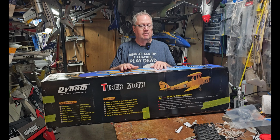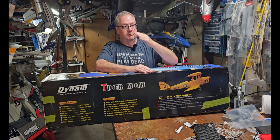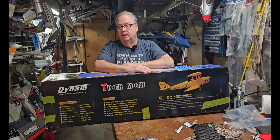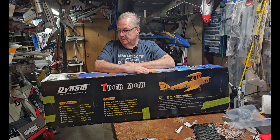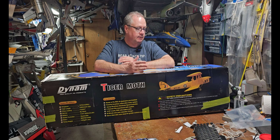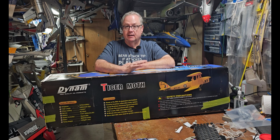I had the Tiger Moth, flew the dog mess out of it, finally figured out how to land it because she's going to want to tip over on you. And then I ended up selling it because she's a big plane and she took up a lot of room, and everything was in our bedroom. I never really flew it that well. I didn't think I flew it that well, but I enjoyed it. And now, since my skills are better, I decided I wanted it back.